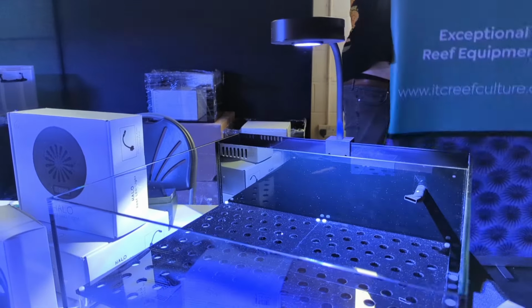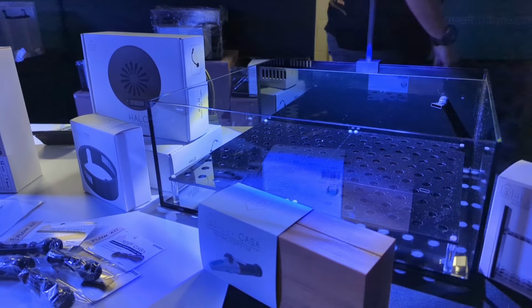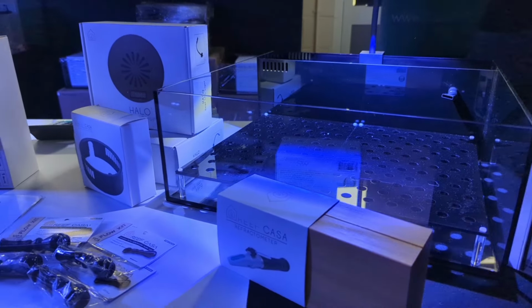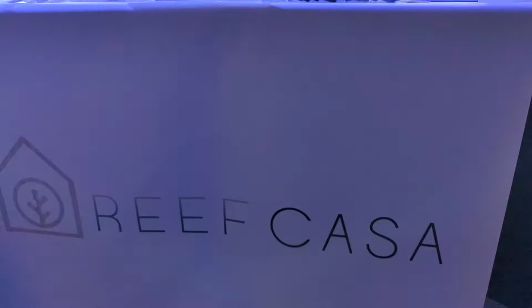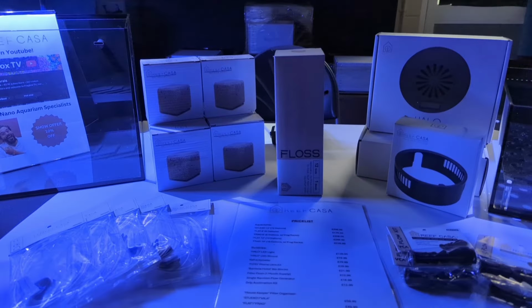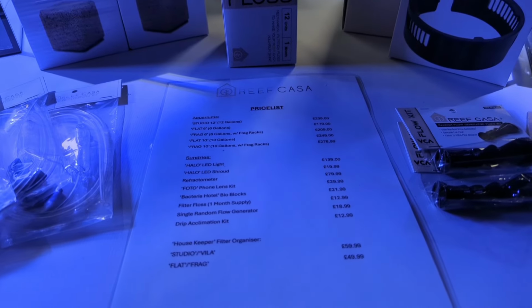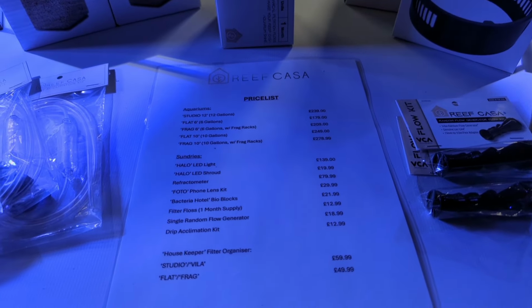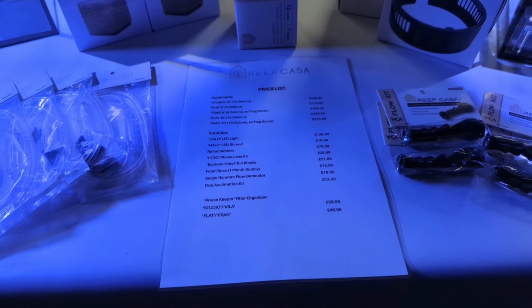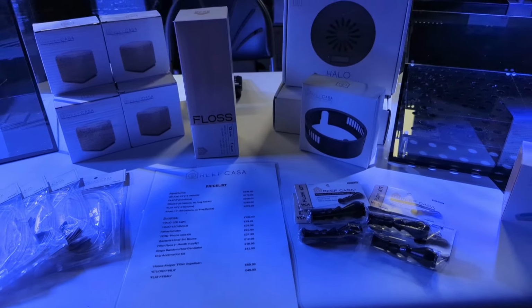Ideal for fragging up, that one. Really nice frag tank there you've got. ReefCasa, just one of the exhibitors here today. Maybe we should put the filters on actually, guys. But there's the price list. And I believe, if you're interested, they're available from AAC here as well, so you can pick up the stuff.